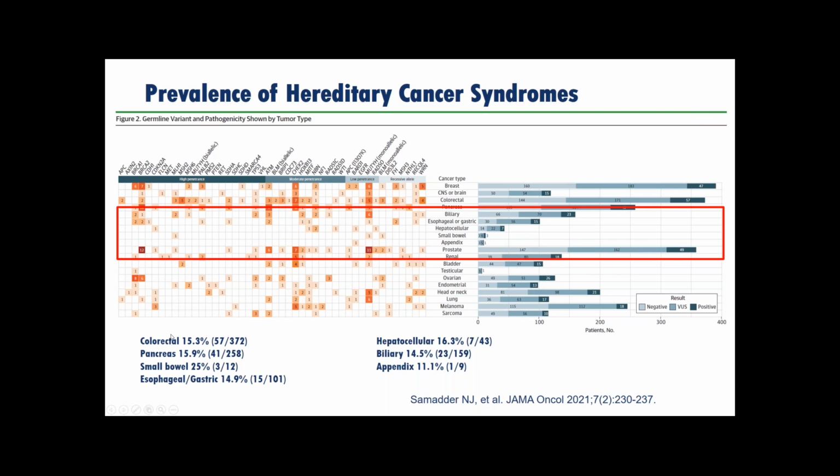But essentially, this is, again, all comers with solid tumors at the Mayo Clinic. And they did a large panel of genes, more than 25, which is why you're seeing higher percents here than we saw before in the Jurgelin study. Essentially, 15% of their colon cancer patients tested positive on the panel, 16% of their pancreatic cancer patients, small n, but 25% of their small bowel cancer patients tested positive. 15% of their esophageal or gastric cancer patients tested positive, 16% of hepatocellular, biliary at 14%. It is very consistent, really, around that 15% number, which is certainly higher than we thought it would be.